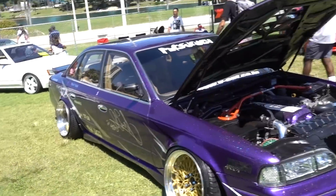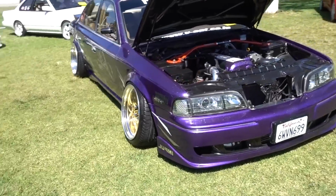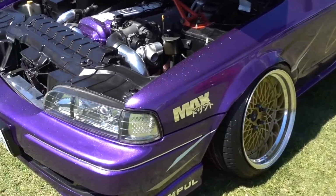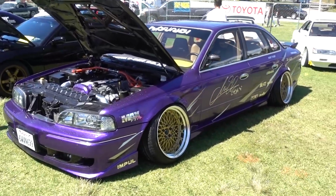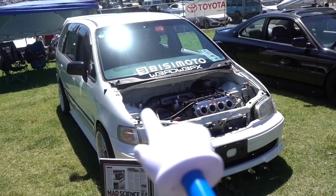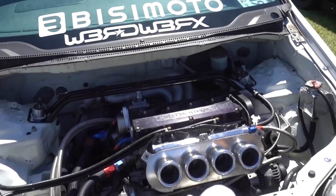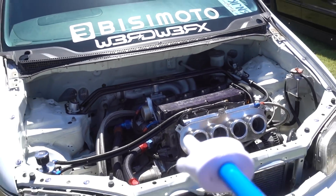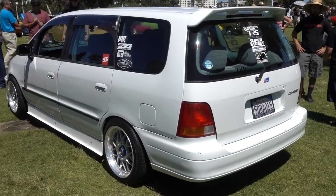Here we are in the hot boy zone with the most hot boy whip here, the Q45, cambered out with the metallic paint. Look at that glisten. Who knew Q45s could be that sick? And of course, the 1J. You might recognize this name from DT, Mr. Bizimoto. Whoever has the balls to pop an H22 into a minivan, I gotta respect that. Look at those ITBs in an Odyssey.